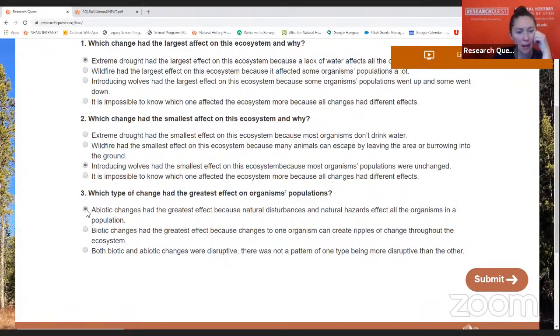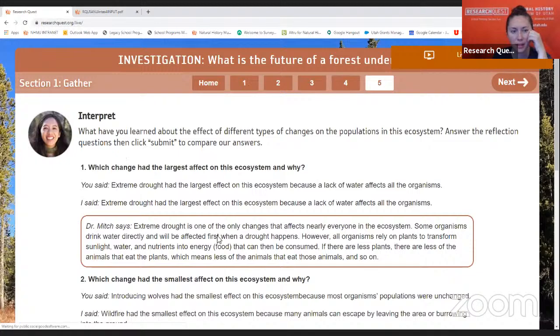I'm going to say the abiotic. So that's the wildfire example and extreme drought, because it impacted the greatest diversity of organisms. All right, I'm going to go ahead and select submit.